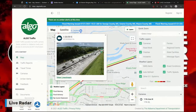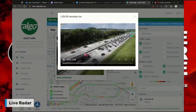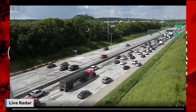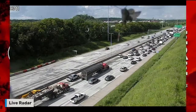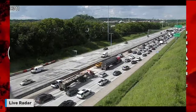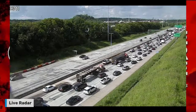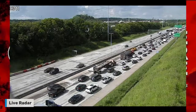And I can give you another vantage point. This is a little bit further off to the south of that wreck. And as you can see, traffic is really backing up now. This is I-20/59, right down from where that wreck was that I just showed you. So traffic is at a standstill if you are trying to go I-20/59 into Birmingham.